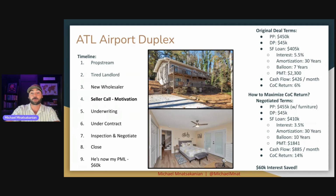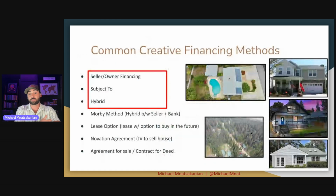I was able to buy the property from the seller directly, who owned it outright, and I paid a 10% down payment, $45,000. Originally, we were going to buy it for a 5.5% interest rate, even though interest rates were in the sevens. But then I was able to eventually negotiate it to a 3.5% interest rate. Once again, this was saving me thousands of dollars a month in wasted interest. And instead of putting 25% down, over $100,000, we got it for less than $45,000 down payment.